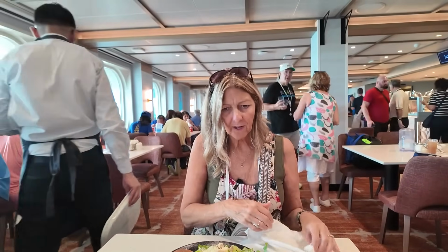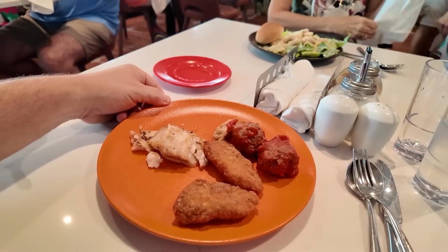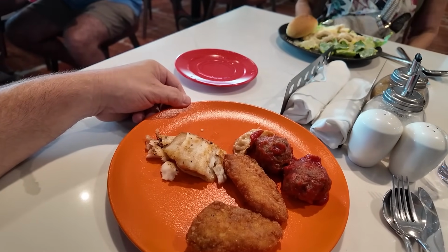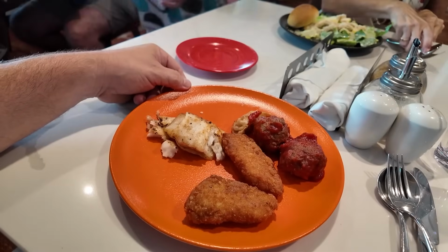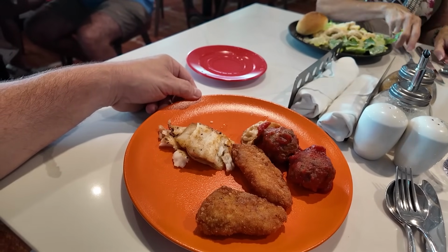Looks like Jamie got some meatballs. I just kind of jumped in where I could, and I got some meatballs, a couple of pot stickers, some chicken, some fish. Yeah, it's a little bland, a little plain, and things were mostly empty there on the buffet.